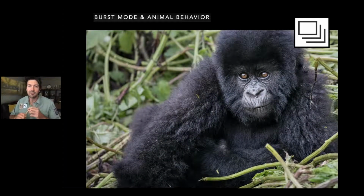Another reason I love burst mode is that I love when animals look back at you. Thinking about conservation photography, a way to connect the viewer to the animal is through its eyes. What I'm trying to instill with each and every one of my photographs is a love of nature and a love of that animal. When it connects with me, the photographer, it connects with you, the viewer, and I guarantee you like this photo more than if it was looking off into space.